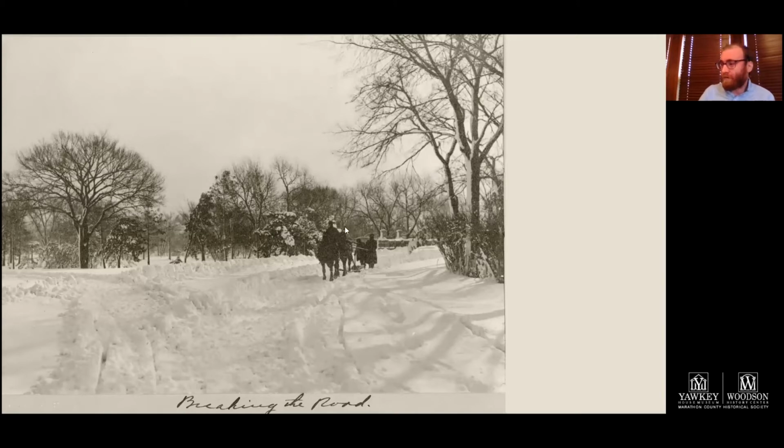So what you have is something like this. This is breaking the road. So snow falls. If people are getting around by walking or by horse-drawn cart or sleighs, probably in the winter you don't necessarily need to remove all of the snow. You just need to make sure that you're not falling into the snow as you're walking around. So by just packing it down, what they're doing here is they've got one or two horses that are pulling a weighted down sled, and that's going to compact the snow as they go, and that allowed people to walk over it.